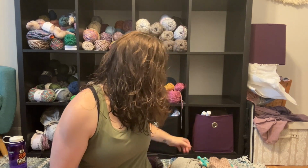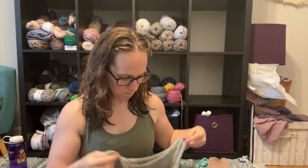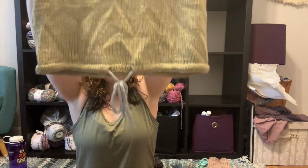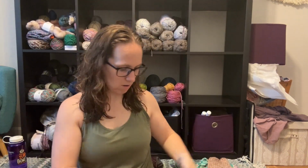Okay. Some of these I'm also going to keep and leave on the shelf because they're summer knits. This is the Half Full Tank. I think it's by Thorson Knits. It's got a cute little I-cord string on the bottom. I'm definitely keeping that one.